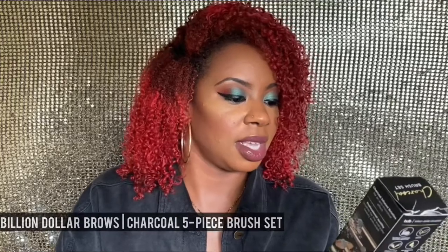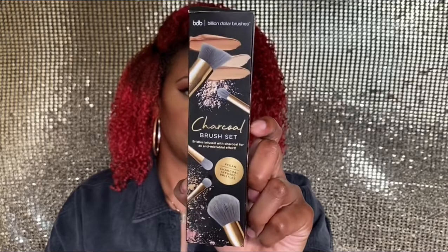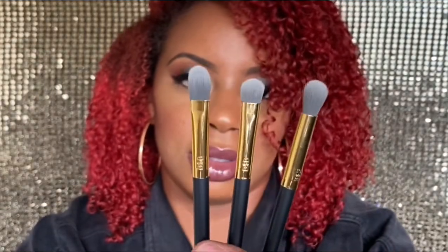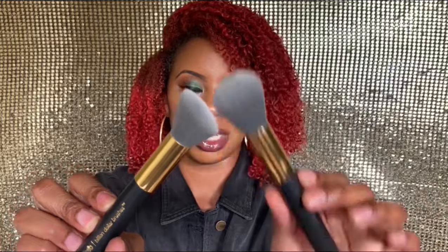The very first thing I'm gonna pull out is this charcoal brush set. It's infused with charcoal and antimicrobial effect. So this is a charcoal brush set. The bristles are infused with charcoal for an antimicrobial effect. It's vegan and charcoal infused. So that's what these look like. This one's kind of slanted, if you notice that. It is slanted, and this one's more rounded.